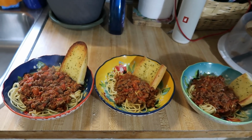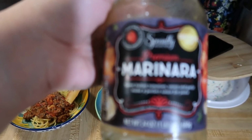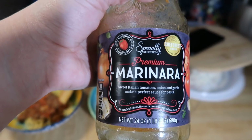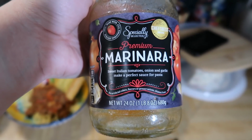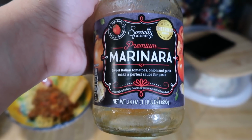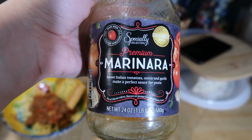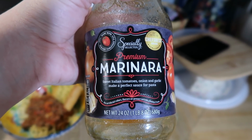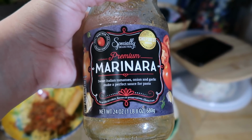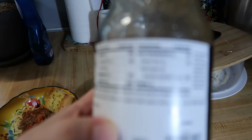We are trying a new sauce. This is the premium marinara from Aldi. I saw on Facebook this was being compared to the Rao's. I've never tried the Rao's marinara spaghetti sauce, but this is being compared to it because everybody said it tastes just as good, and the nutrition facts are, I think, the same or basically the same. It has a very minimal amount of sugar.